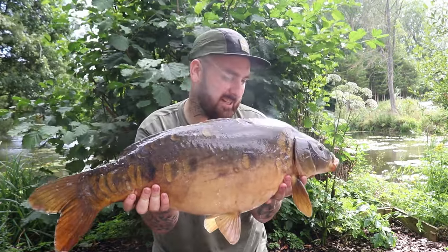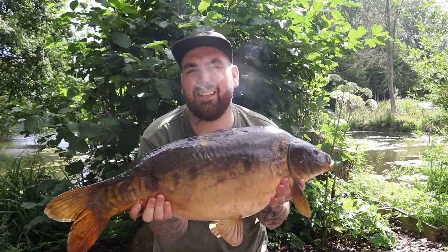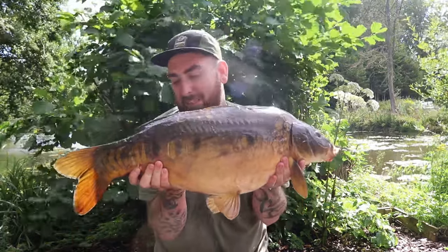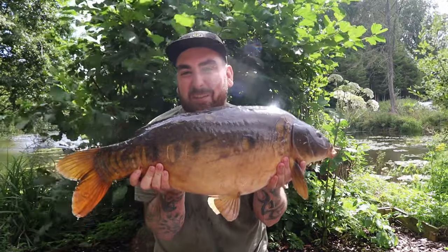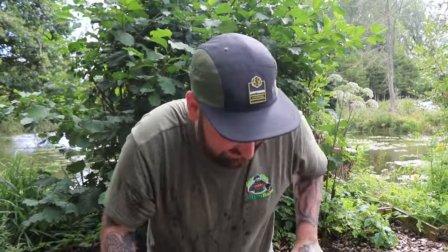Mega, mega fish. She's got a couple of little marks on her, so I'm just going to treat her with some carp care before she goes back, and get that rod straight back on the same tactics, and hopefully we can get another one. Happy days.